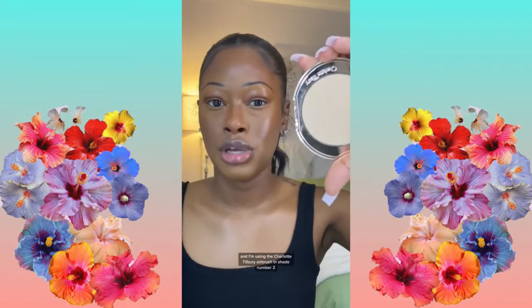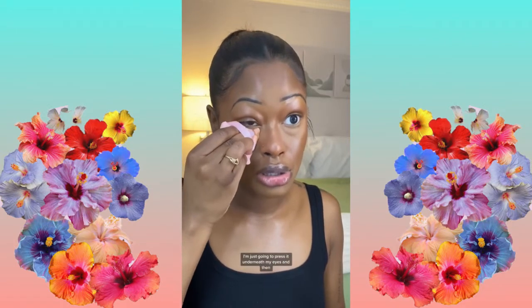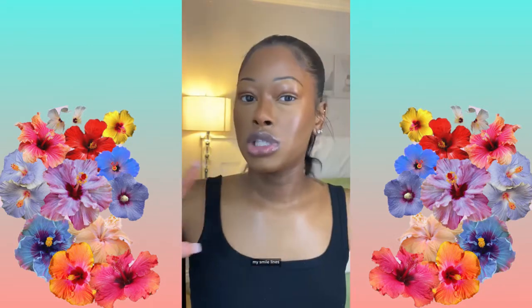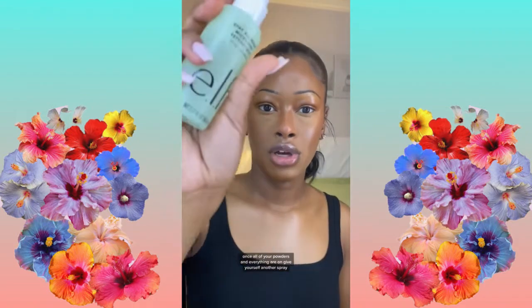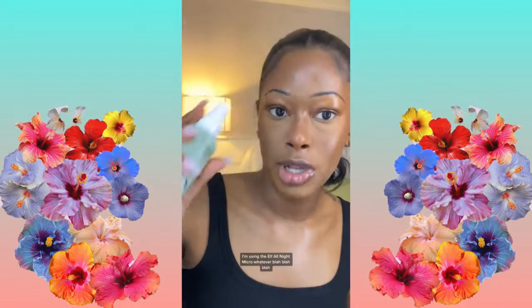Now I'm gonna take a pressed powder and I'm using the Charlotte Tilbury Airbrush in shade number 2. I'm just going to press it underneath my eyes and then my smile lines. Once all of your powders and everything are on, give yourself another spray. I'm using the e.l.f. All Night Micro, whatever. And I'm just going to drench my face.